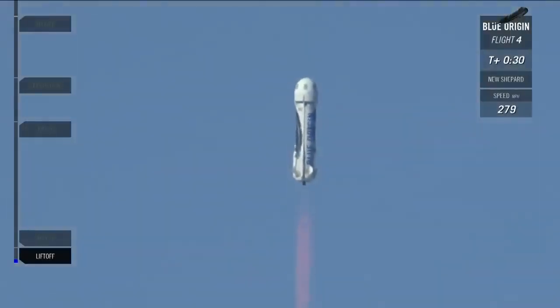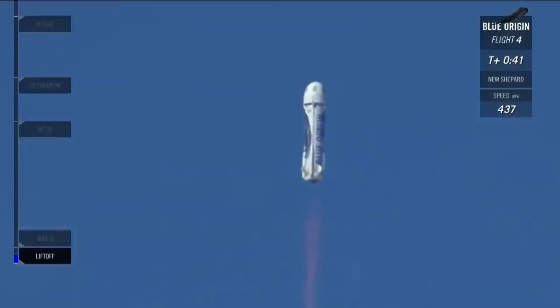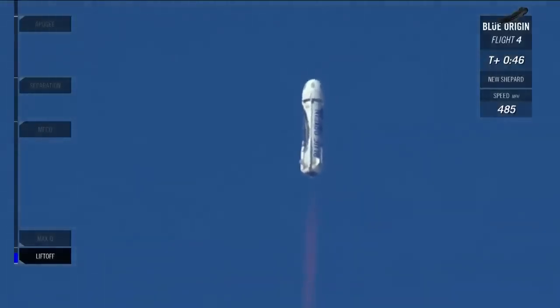That was a beautiful launch of our New Shepard rocket here from West Texas. You're watching live. 5,000 feet and climbing. Coming up in a couple seconds here, we'll hit max Q. This is the point where the aerodynamic stresses on the vehicle are at its max.